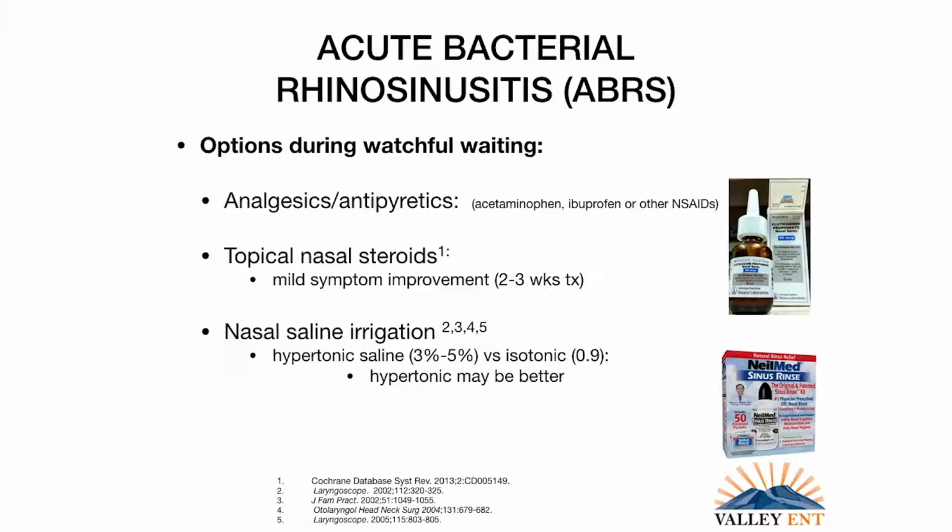This is basically the same thing you would do for viral rhinosinusitis. So if you're not going to give the bacterial sinusitis patient a script for antibiotics, you're going to recommend analgesics and antipyretics. You're going to recommend topical nasal steroids, which have been proven to help in acute bacterial rhinosinusitis, and nasal saline irrigation as well. The one caveat with nasal saline irrigation, different than viral, is that hypertonic saline was found to be more beneficial than isotonic saline in bacterial sinusitis. What that practically means for you is 2 packets of NeilMed in 1 bottle instead of 1.